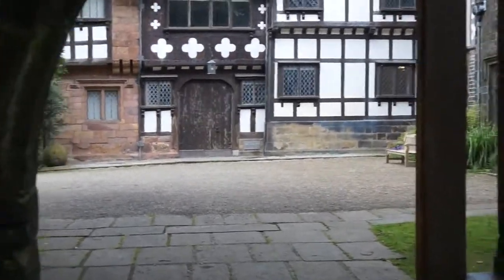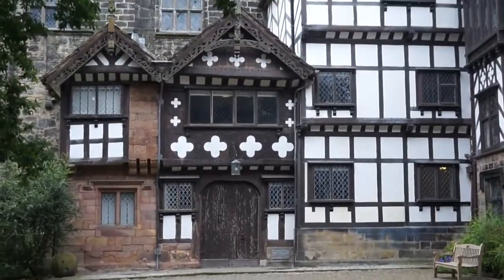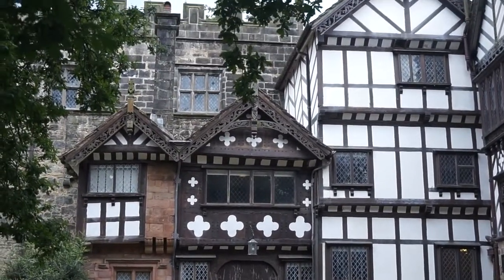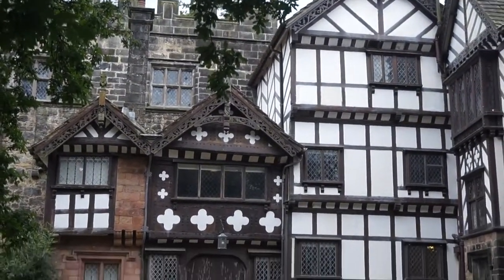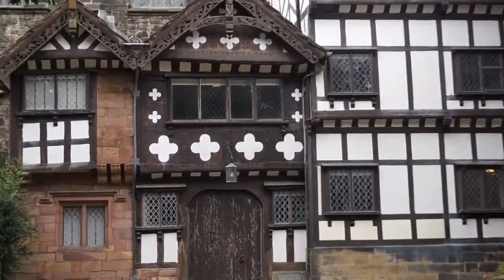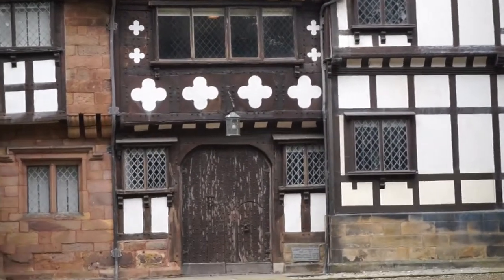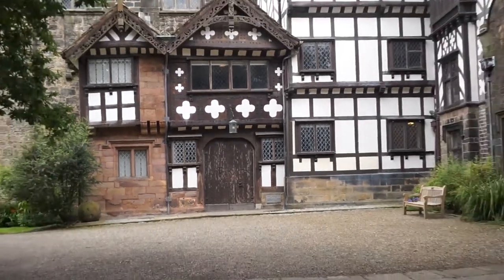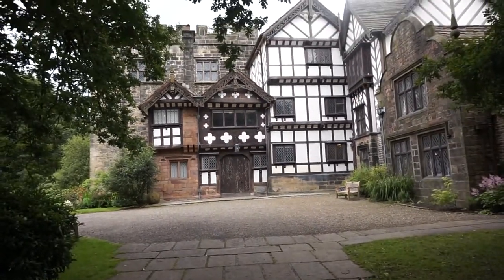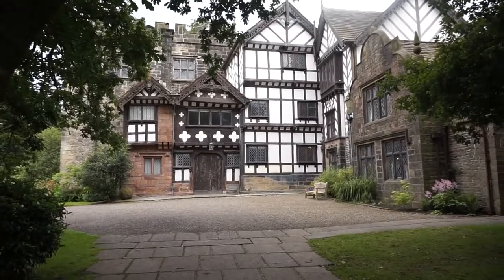As you're walking into the house, this is what you see. As you can see, there's quite a way up. I'll just take this, we'll zoom in and we'll zoom out again. There we are, zooming out again. I'll step back a bit, get the whole house in.